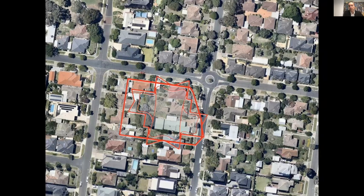This is an image that we like to show, which gives a sense of what we're talking about when we talk about density in the urban and suburban Australian context. Here in red is the footprint of Australia 108, which has a site footprint of just three quarters of an acre. Here it is overlaid to scale on an outer eastern suburban landscape of Melbourne. You can see it occupies what would normally be taken up by 3 suburban houses.